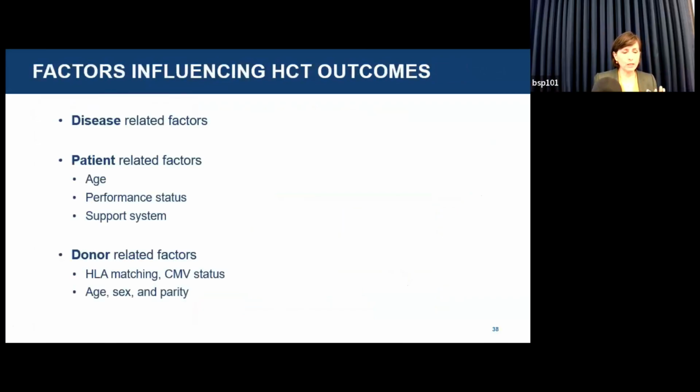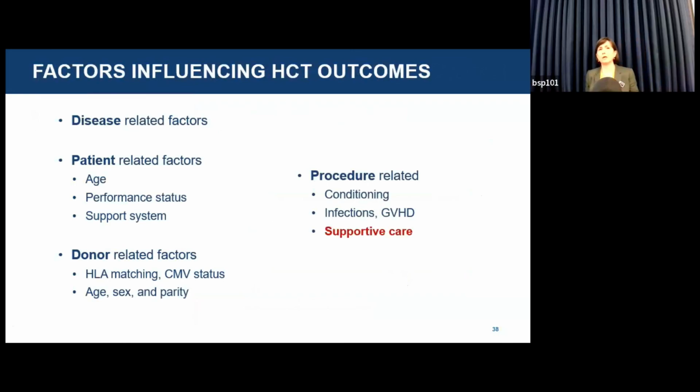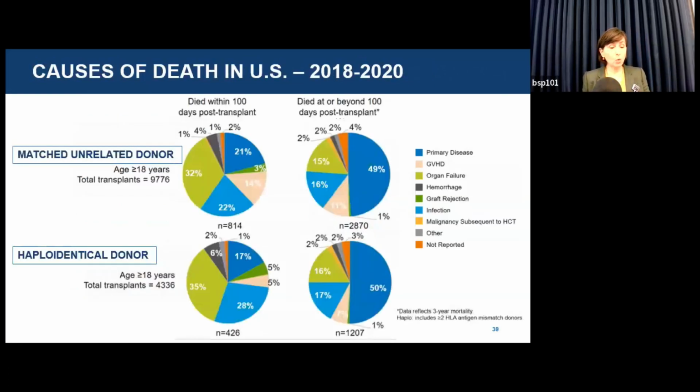And factors influencing outcome: the age, performance status, as I told you, donor, HLA match, CMV. But I want to also highlight here supportive care. We take it for granted. Antibiotics have changed. G-CSF has come, right? Rooms that are special around us. This is very important. And here also, what do they die of? To share with you, you can tell that organ failure, typically by infection, is still there. It's a big problem, right? But primary disease, especially in the long term, is there.